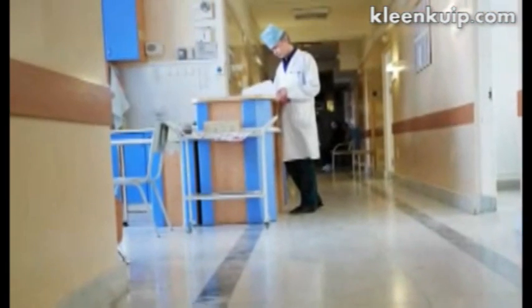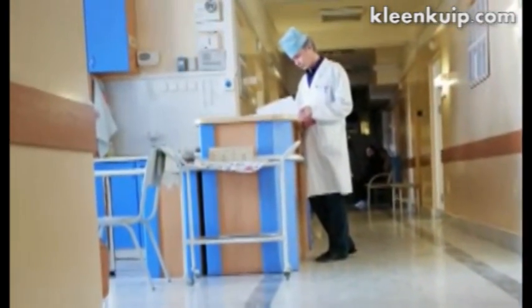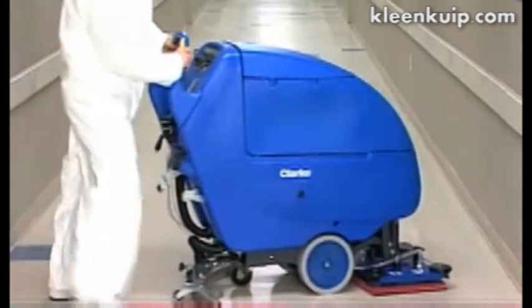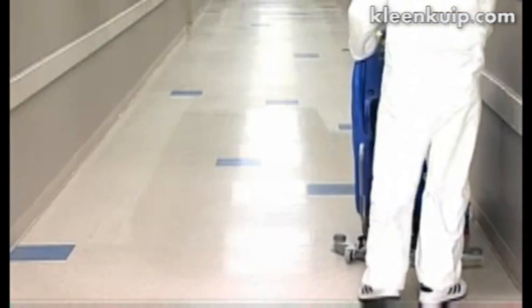In hospitals or healthcare facilities, maintenance chemicals can cause special problems. Boost is ideal for hospitals, not only because it eliminates the need for chemicals for stripping, but it's also the quietest running machine available.